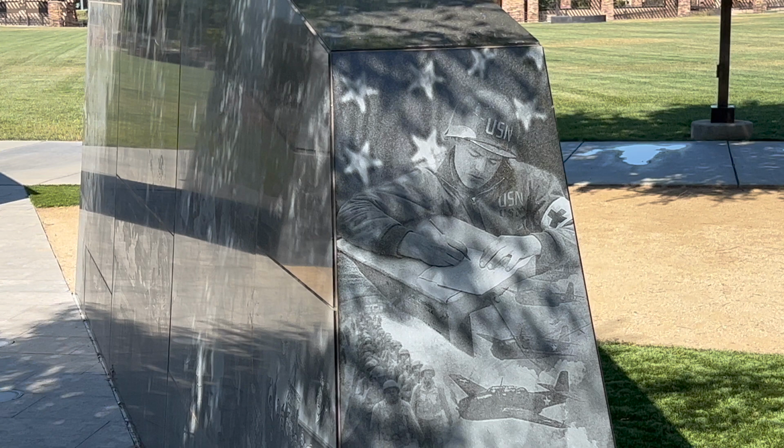And what I think is the most special part of Town Square is the Veterans Memorial. It is so well done and really embodies the support for our veterans that you'll see throughout the community.